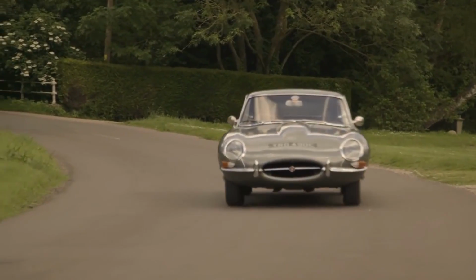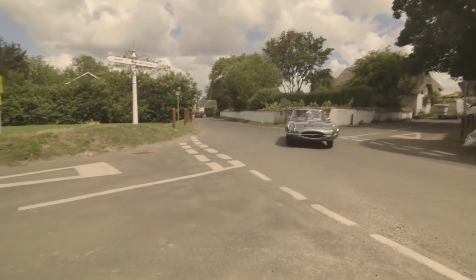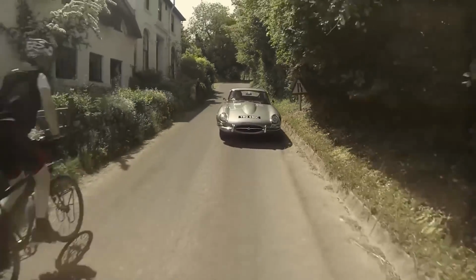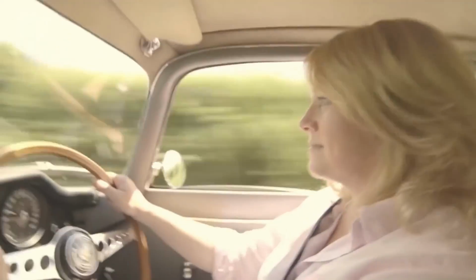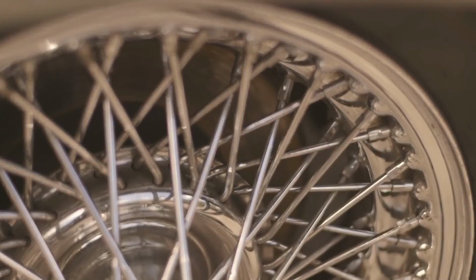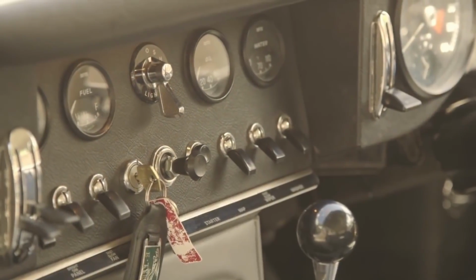This model belongs to the first and earliest series in 1961. Journalists managed to achieve a record speed of almost 242 km per hour with the Jaguar E-type. And finally, an interesting fact: the suspension of this car was designed in the shortest possible time. Thanks to a bet to win £5, engineer Bob Knights developed the suspension in less than 30 days.